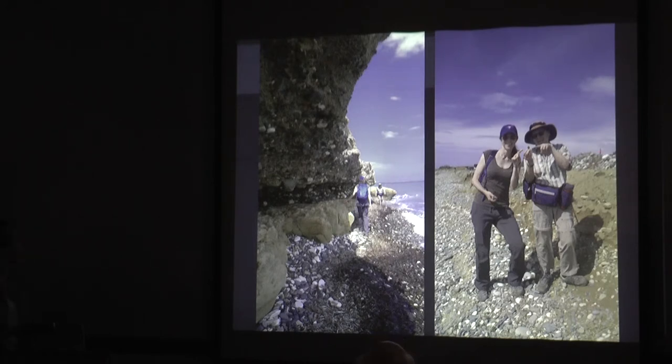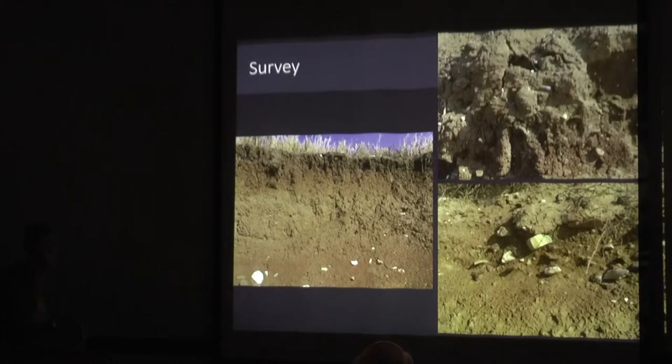So this is myself and my co-director, Sally. And again, just to show the extent of some of these sections here. These sections are showing pretty elaborate depositional sequences, which is really exciting for me as a geoarchaeologist, and highlighting the role that geoarchaeology is going to play in piecing together and locating some of these early sites.